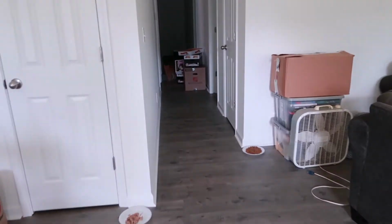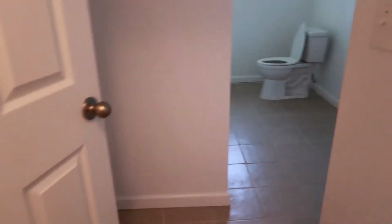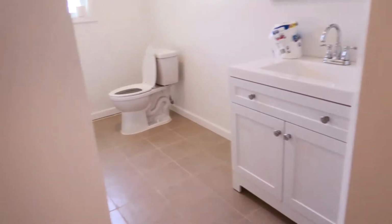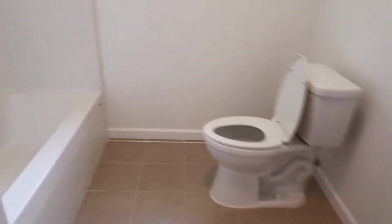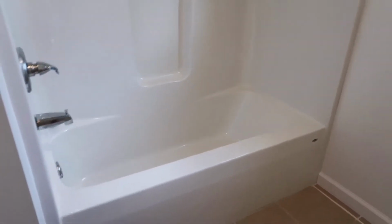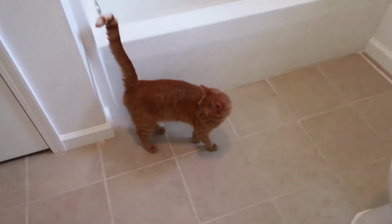Moving down the hallway, turn the light on. In this closet, it's just gonna be coats and shoes. Then we have our guest bathroom right here, which has sink, toilet. There's even a tub, so I get to take baths again. There's cat number two. And in here we have a linen closet.